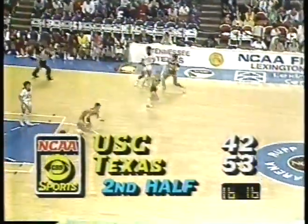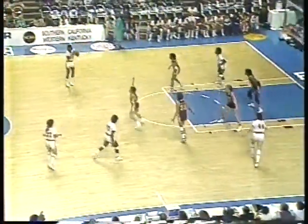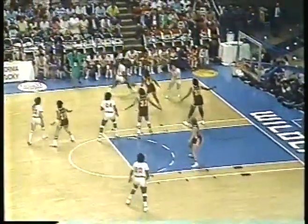Little trapping pressure now from USC. Van Harris brings it across. You know, Gary, this is almost an instant replay of their regular season game. USC was down by 10 at half, went down by almost 16 in the second half, and then hung on to that deficit and lost by 16.